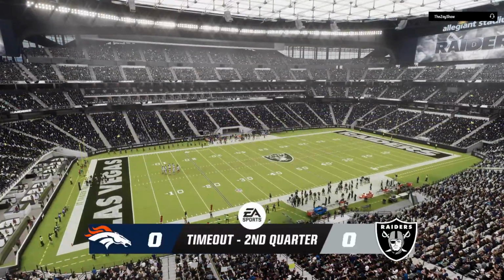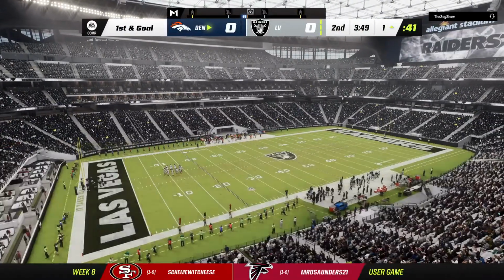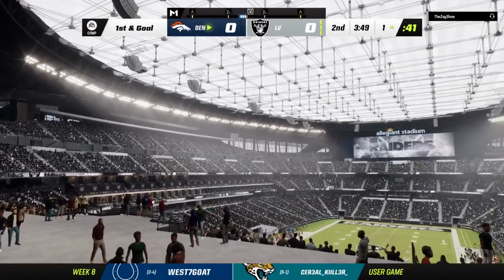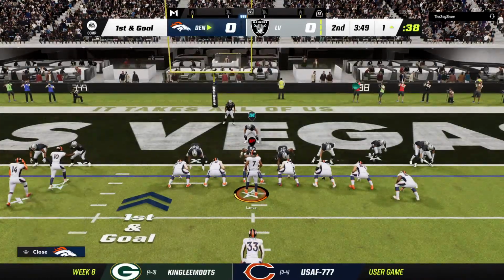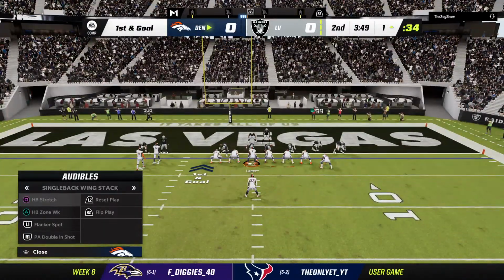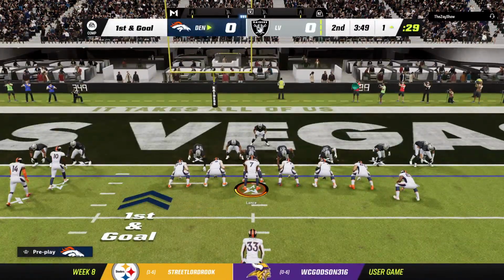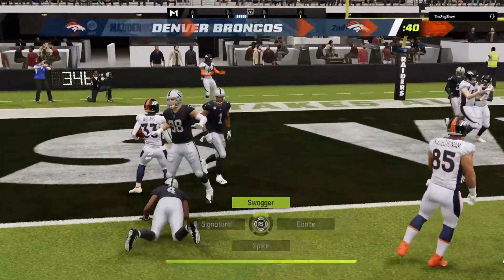Now the Broncos will use their 3rd and final timeout. And with that, they're now out of timeouts. And still plenty of time remaining here in this second quarter. Let's go. 1st and goal at the 1. Williams will take it in.